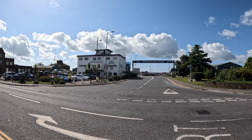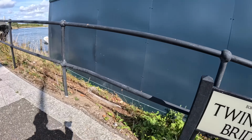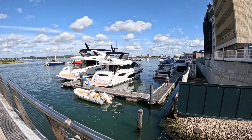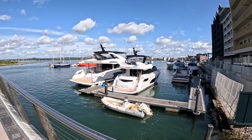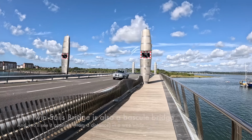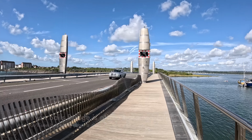Oh, look at all the models. I am not going in there. I think I'll be spending some money. There's more of them. Super yachts just lying about the place. In every corner. And there we go, the modern bridge, which does open, just not very well.